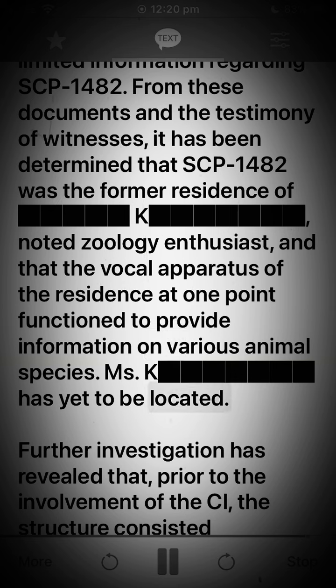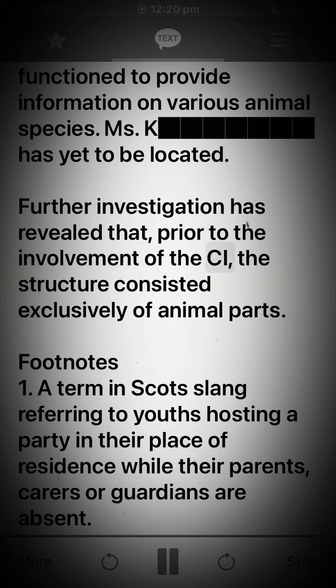Further investigation has revealed that, prior to the involvement of the CI, the structure consisted exclusively of animal parts. Footnotes. 1. A term in Scots slang referring to youths hosting a party in their place of residence while their parents, carers or guardians are absent.